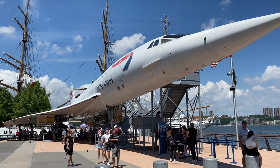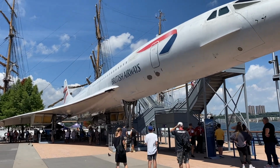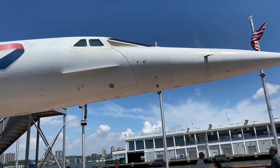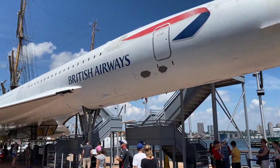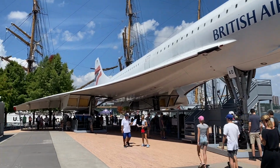Today we're going over a British Airways Concorde. This is the one located in New York City at the USS Intrepid Museum. I just finished the tour and it is sick. In the next few screens, I'm just going to be doing a voiceover of what I saw.